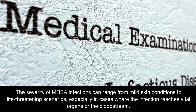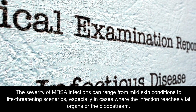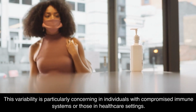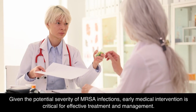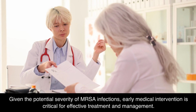The severity of MRSA infections can range from mild skin conditions to life-threatening scenarios, especially in cases where the infection reaches vital organs or the bloodstream. This variability is particularly concerning in individuals with compromised immune systems or those in healthcare settings. Given the potential severity of MRSA infections, early medical intervention is critical for effective treatment and management.